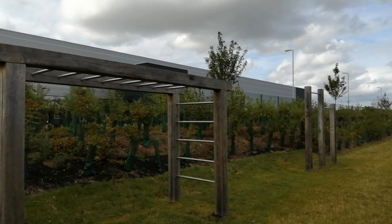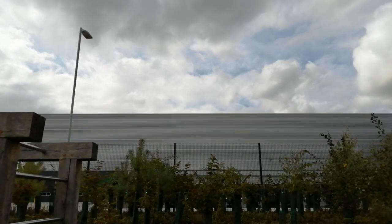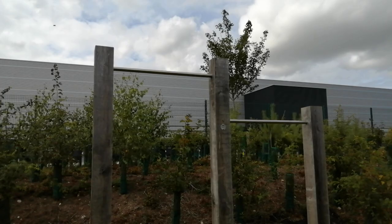Oh, it's a busman's holiday. I think we have an outdoor gym. Yes. Could be for this big building over here. This is for their staff. Keep them active, keep them productive. Healthy body, healthy mind and all that stuff.